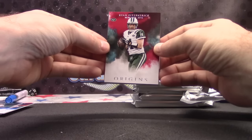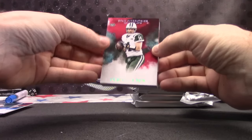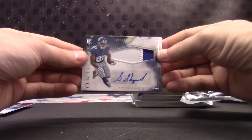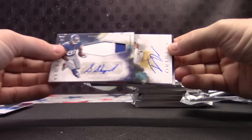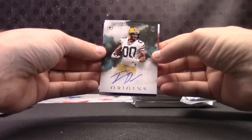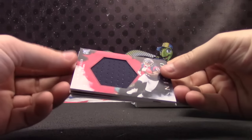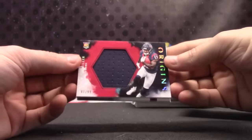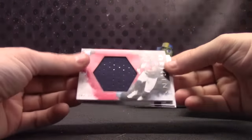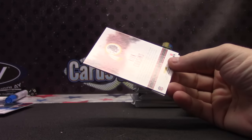Ryan Fitzpatrick. Jets weren't pulled, no. Okay. For the Giants, this one is Sterling Shepard. Patch autograph. For the Packers, this one is Trevor Davis. And 1 of 99 for the Texans, Braxton Miller. Jared Sim. Yeah, put you down for another one, Jared. That was a first one stamped.